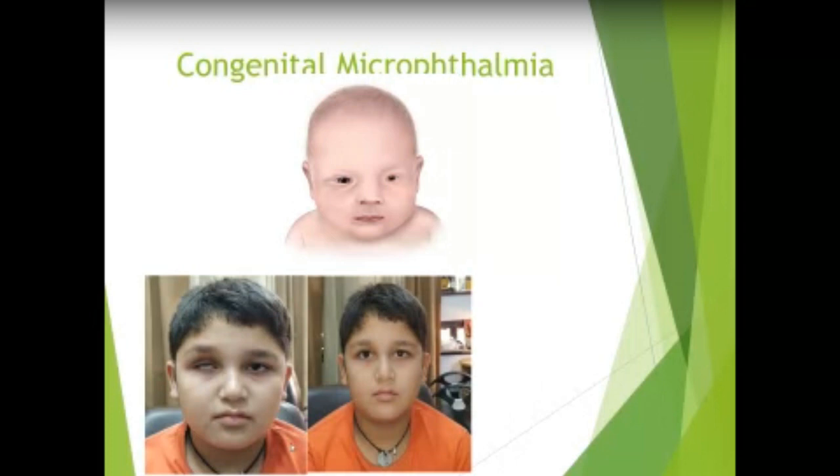This condition ranges from simple microphthalmia, where the eye is anatomically intact except for its short total axial length, to severe microphthalmia, where the globe is severely reduced in size, around 10 mm at birth, less than 12 mm after 1 year, and with a corneal diameter of less than 4 mm.